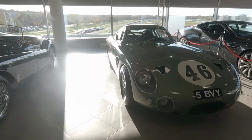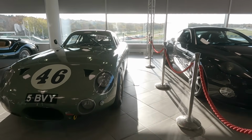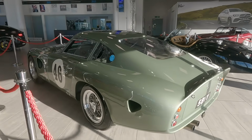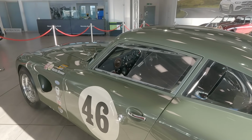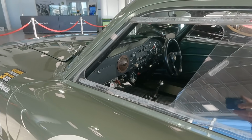And here is a really special car. So this is a two-room copy of the Aston Martin DP214, which was a Le Mans race car from 1961 and through the early 60s, I think. This is actually guided, possibly the most expensive guide price I've ever seen, 525 to 600,000 pounds.